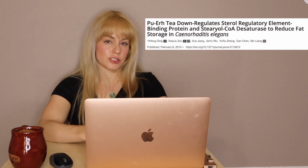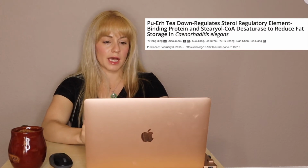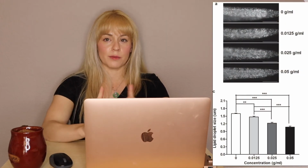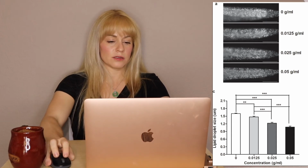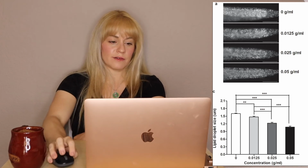Here's another study that shows downregulation of SCD1 in worms, and you can see as the worms are given more of the tea, the amount of fat that they have and the number of their fat droplets is decreasing. So with the tea, the worms were not able to store fat as well.